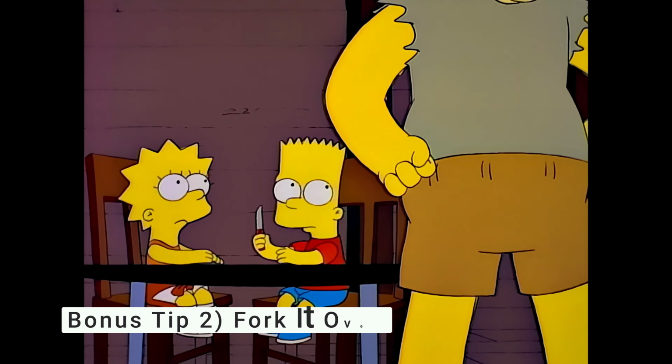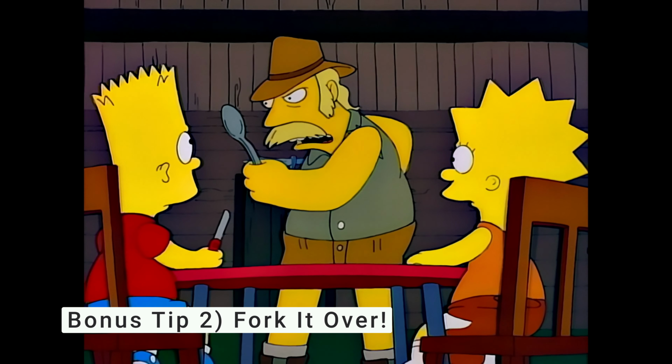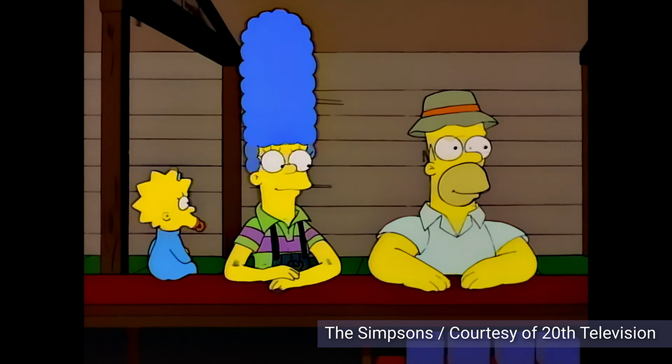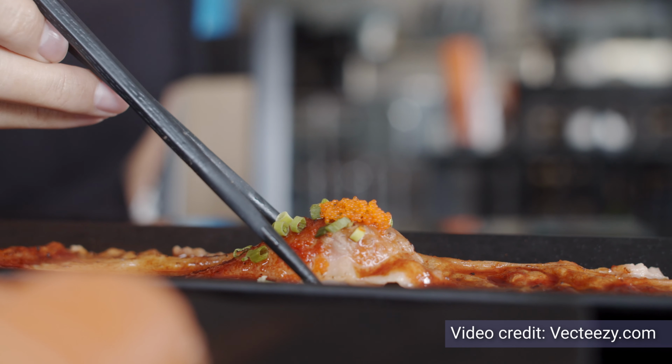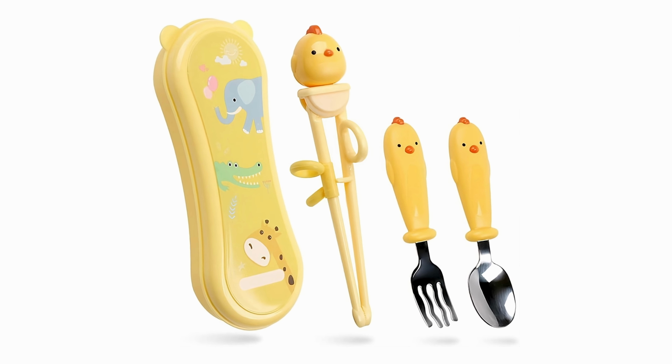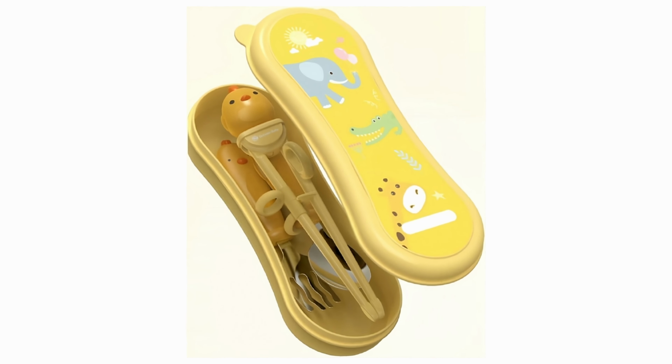Most restaurants will be able to rustle up a fork or a spoon if asked. I see you've played knifey spoony before. But if your kids are old enough, you may want to try and get them using chopsticks before you go over. You could also buy training chopsticks to bring with you, or a portable set of kids' utensils so you never need to ask.